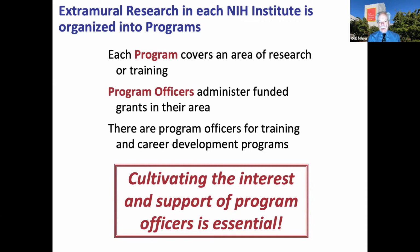These are the folks who know exactly how their particular institute manages these kinds of awards, what the eligibility is, what the scope is. You're free to contact them. It's a good idea to be professional and polite. Send them an email, and I'll show you in a moment how to find that contact information. You may want to send a draft of your specific aims with your biosketch. Does this look like something that your institute would be interested in supporting?